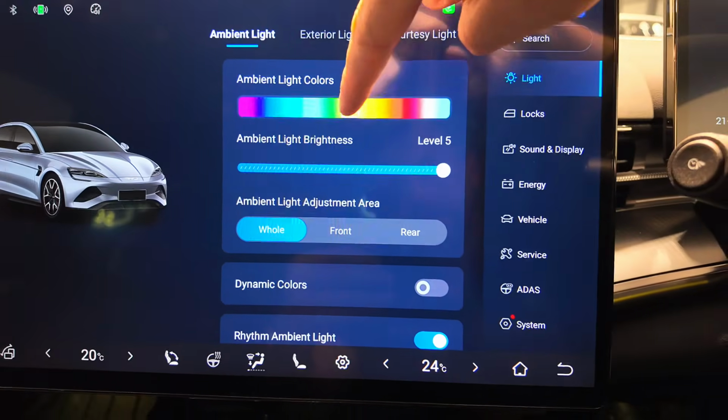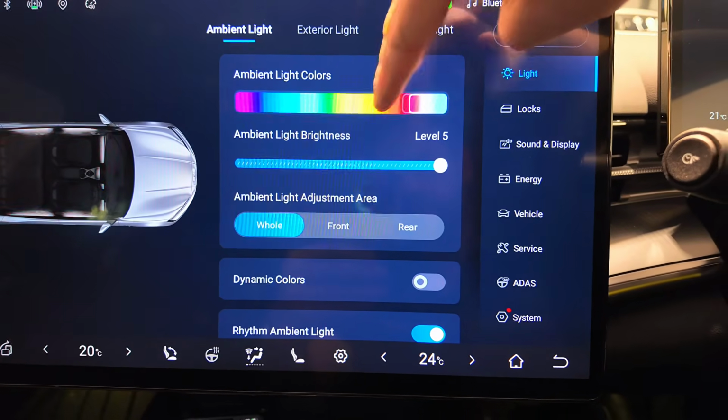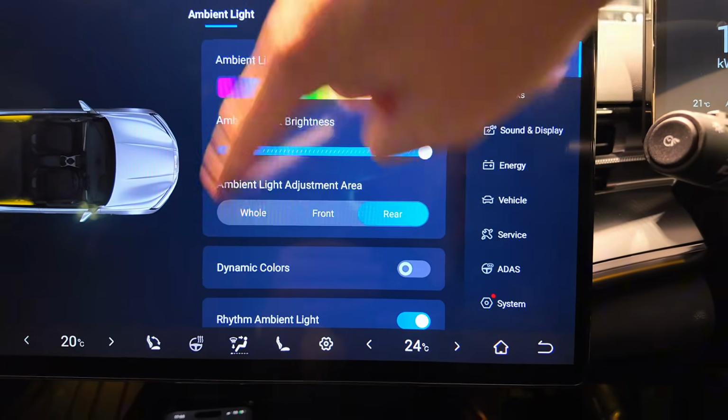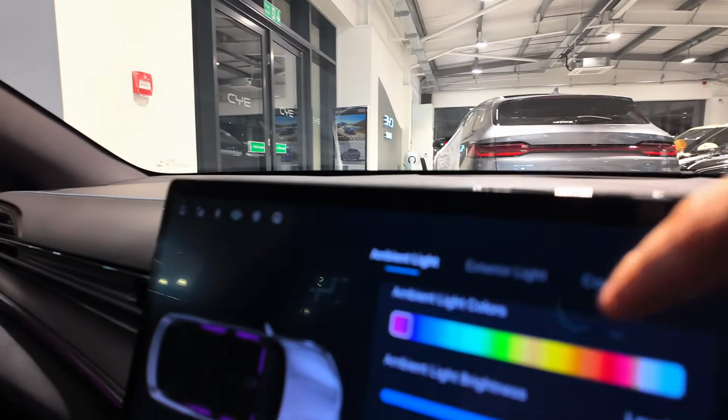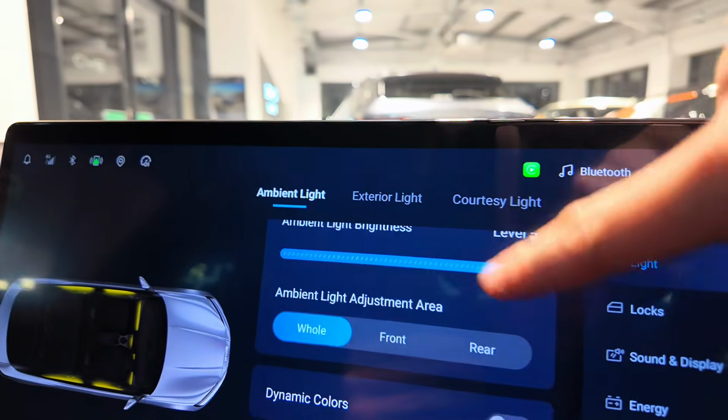So when you go into the settings, you've got your ambient lighting here, so you can change the front and the back to different if you like, or you can have the whole car the same. And the ambient lighting, it won't show very good underneath these showroom lights, but you can see how that's changed to purple, and that runs in the rear as well. So at night time, they are very, very bright, and you can change the colours to whatever you wish.